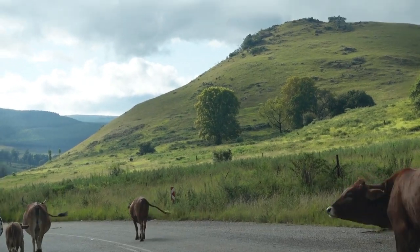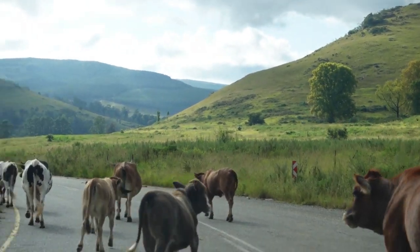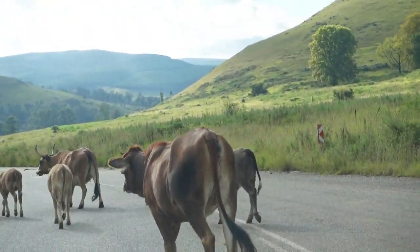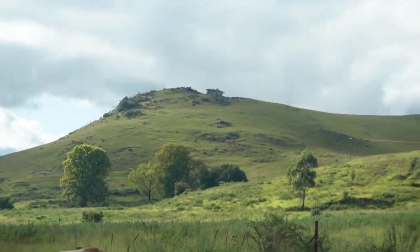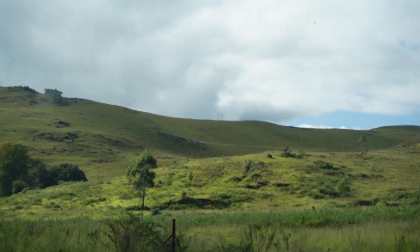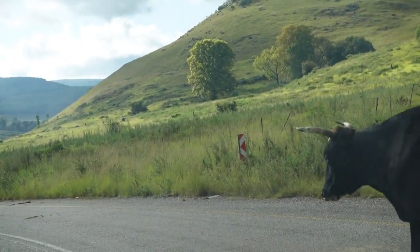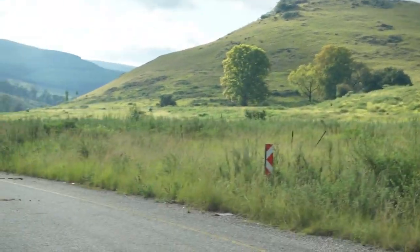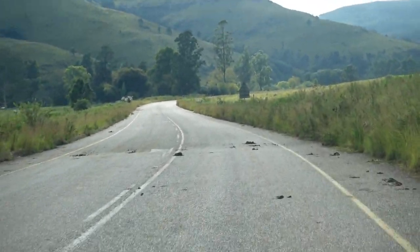So we have to stop and wait for the cow. So whilst we wait for them, let's just take a good view at the mountains. So you have to wait for them to cross, so they are the king on the road. Yes, they walk majestically, just like the lions will walk majestically. They are also one of the big fives in the kingdom of the forest.